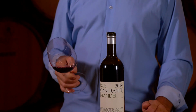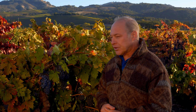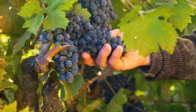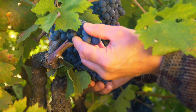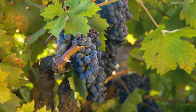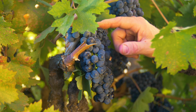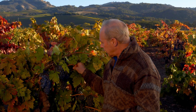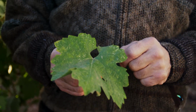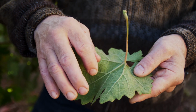This is a Zinfandel vine, and we know it's a Zinfandel vine for a number of reasons. You can see that the cluster has a shoulder on it. That's very typical of Zinfandel. The ripening is fairly uniform, although you can see that there's also some raisining which comes in late in the season. The other thing we can also look at is the leaf, which on a Zinfandel vine tends to be very jagged, and when you turn it over, there's sort of a peach fuzz.